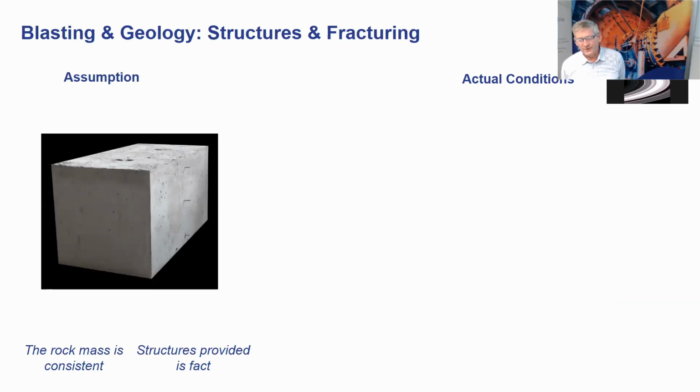Also relating blasting and geology is structures and fractures. Often in blasting, we went back to the common view of blastability, that we were using it on a geological unit basis and it's homogeneous. We take an average value. So the rock mass is considered generally consistent. Structures are provided as fact. So the operations guys will get, here's a structure running through here, provided by the geologist. That's often based on the resource development drilling, which is wide spaced, so there is uncertainty in that which is hard to portray across the operations, but because it's aligned on a map, it's taken as fact. And people design to that.